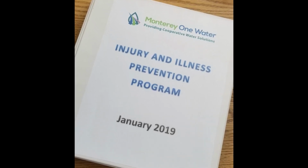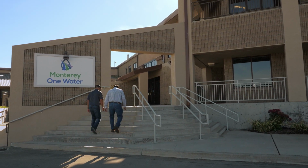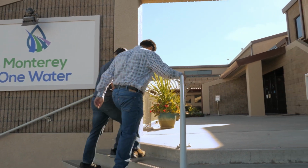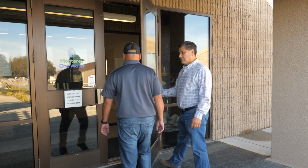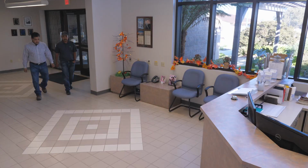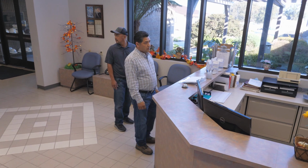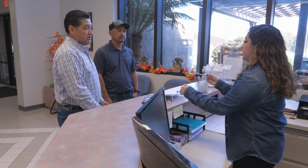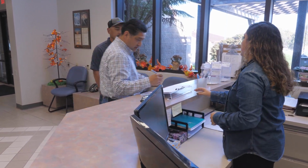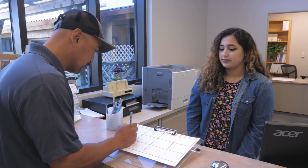First, contractors are required to submit documentation and proof of training for their employees prior to project startup and employees reporting to work. Your employer will have already completed the safety acknowledgement form. The first thing you will do each time you come to work is sign in at the visitor counter. Ring the bell if no one is there. During your first visit, you will also meet with your project manager and the safety officer for an orientation.